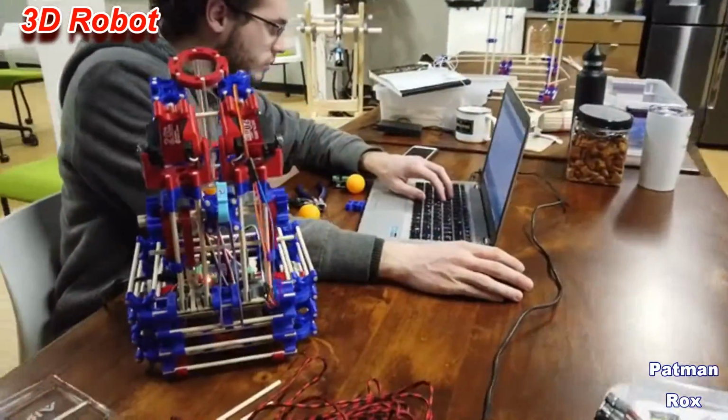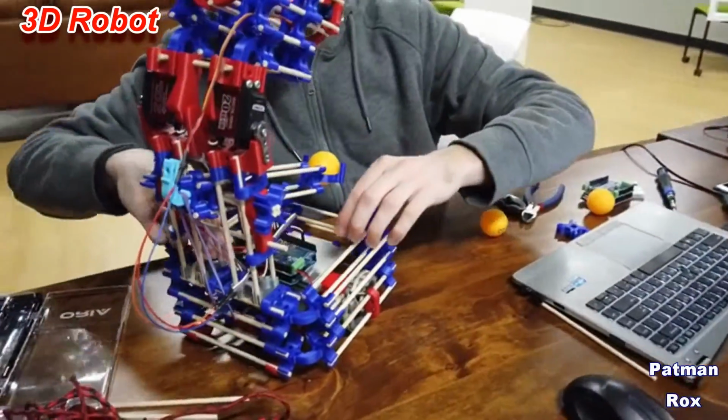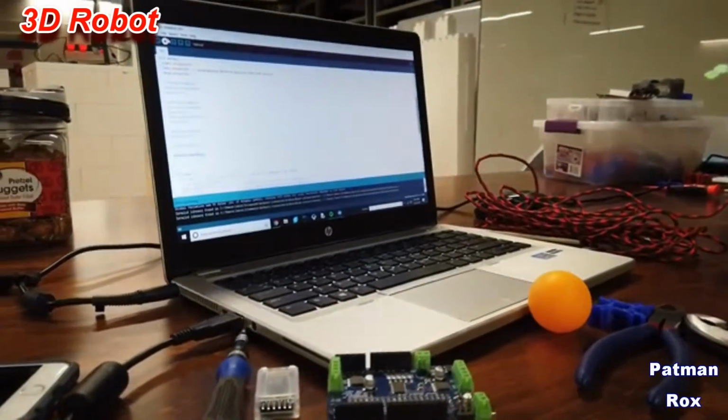It's like a tiny computer. It's easy to get started programming with the Arduino Create online editor. It even works with Chromebooks.